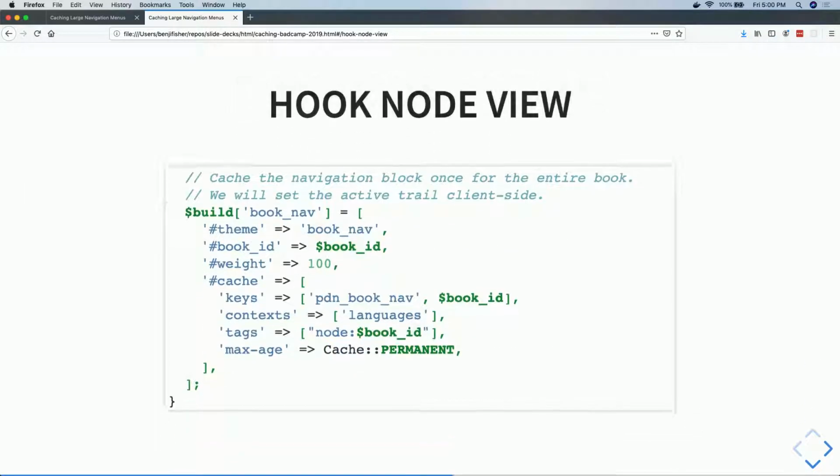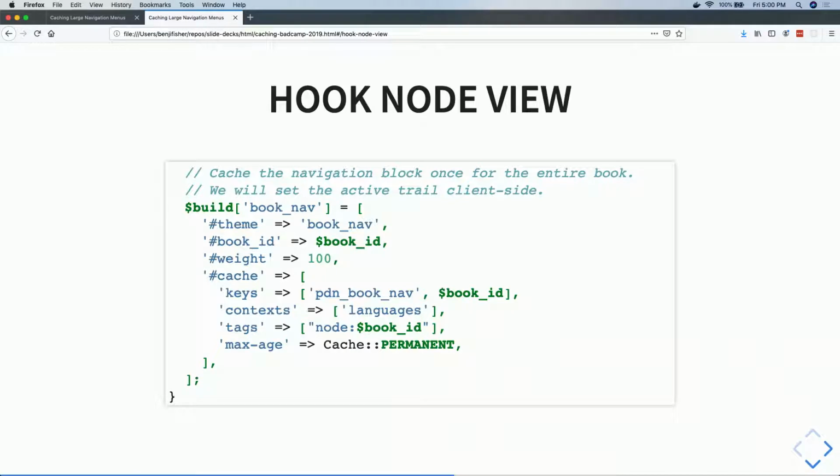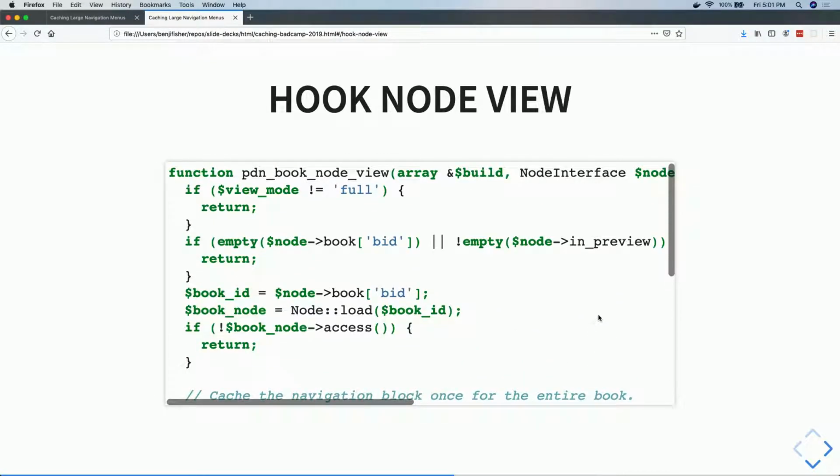So what's the Drupal code that works into it? On hook_node_view, this is the Drupal hook that gets triggered when we are starting to render a node. We're going to generate a render array, called build. We're going to add a sub-render array to the build array, a child that we call book_nav. I think I've already scrolled here. Yeah, let me scroll back up to the top.